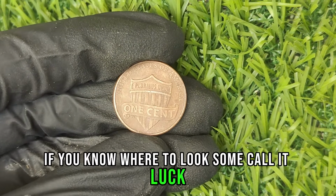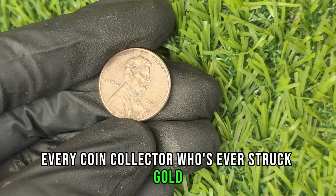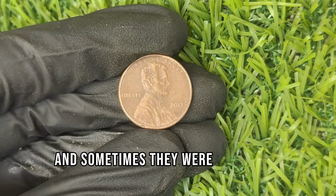Some call it luck. Others call it destiny. But in truth, it's preparation meeting opportunity. Every coin collector who's ever struck gold began with one thing: curiosity. They asked, what if this one's special? And sometimes they were right.